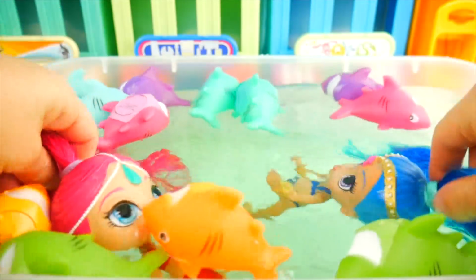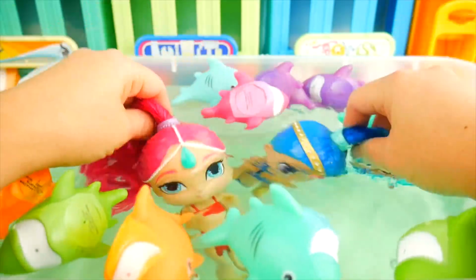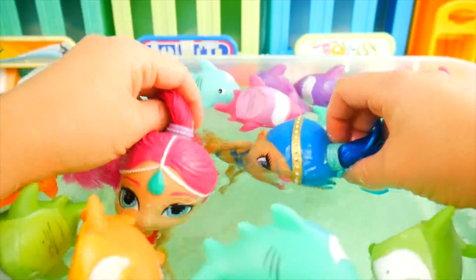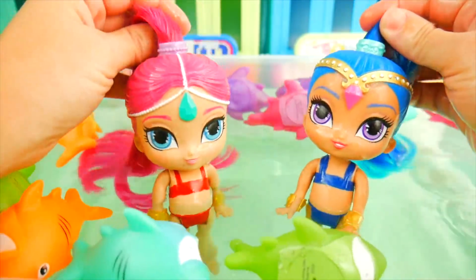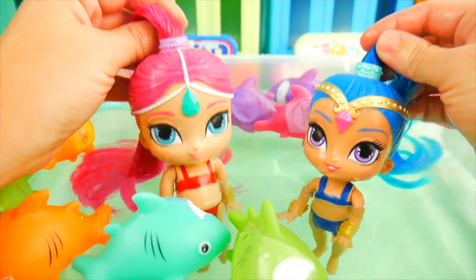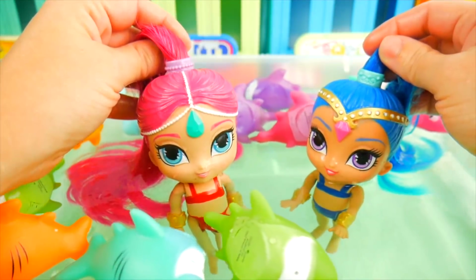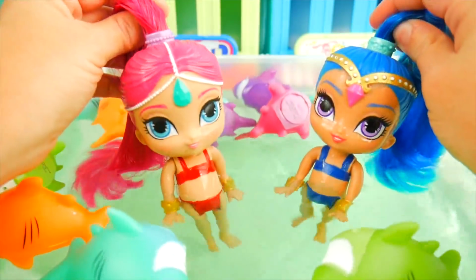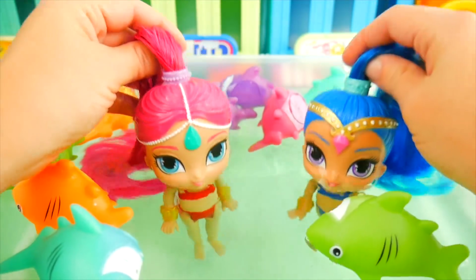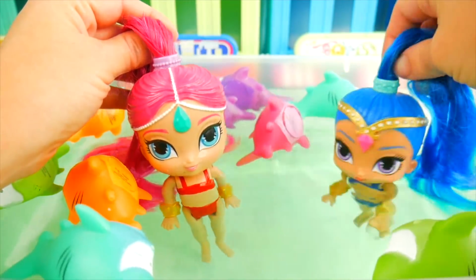Oh look, Shimmer and Shine are having so much fun playing in the pool today. They even have these fun little colorful sharks to play with. But you know what? We're gonna change them into something special today. What do you think they'll change into? Will they change into fun, playful dolphins? Or will they maybe be a manatee? Or how about mermaids? Do you think it'll be dolphin, manatee, or mermaid? Put your guess in the comments.